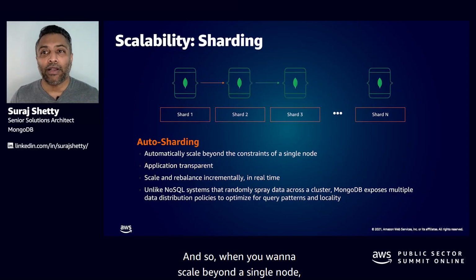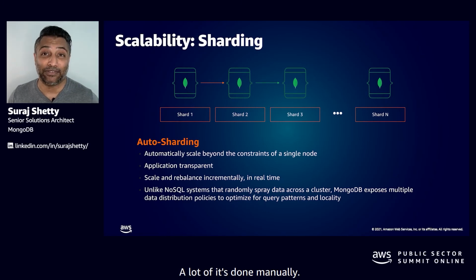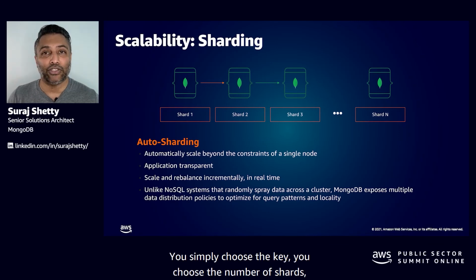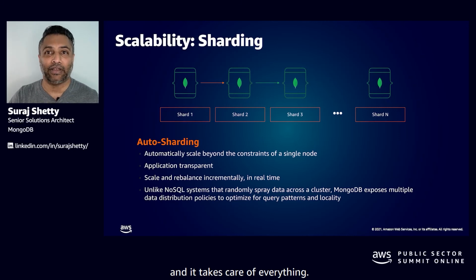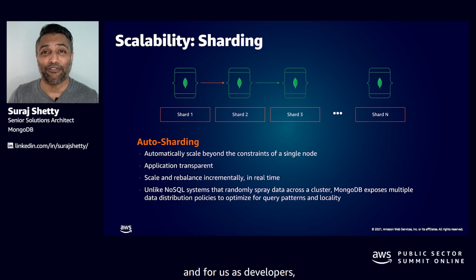And so when you want to scale beyond a single node, in the past, that has been very difficult. A lot of it's done manually. Now with MongoDB Atlas, we have auto sharding. So you simply choose the key, you choose the number of shards, and it takes care of everything. It's taking care of the routing. It's taking care of any updates. So all of this is completely transparent to the end user. And for us as developers, it makes our lives very, very much easier.